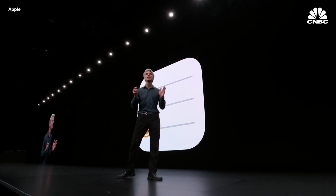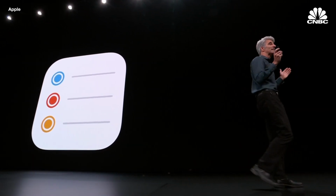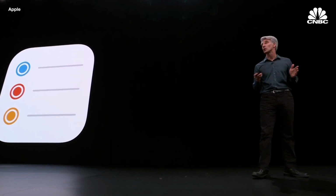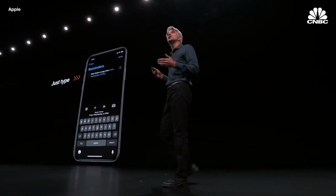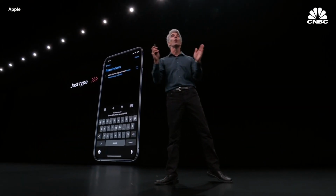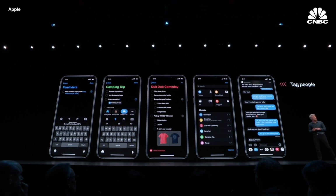We've completely reinvented the app, rewriting it from the ground up to make it more intelligent, intuitive, and powerful, and easier than ever to create reminders. So for instance, just type what you want and reminders will understand when and where to notify you. And if you tag a person in a reminder, well, next time you're in a messages conversation, you'll automatically get a notification letting them know that now is time to talk.